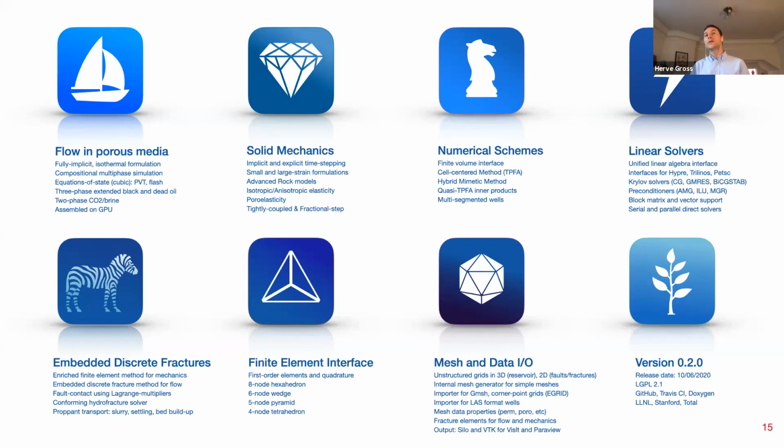We have advanced numerical schemes. We are using linear solvers, and in a very interesting way, we're trying to be agnostic to the linear solver packages as much as possible. So we're building against 3 linear solver packages: Trilinos, PETSc, Hypre. We have specialty simulation tools, like embedded discrete fractures. We are using a relatively generic finite element interface as well as a finite volume interface. So the code to be multiphysics needs to have both finite element support as well as finite volume support.